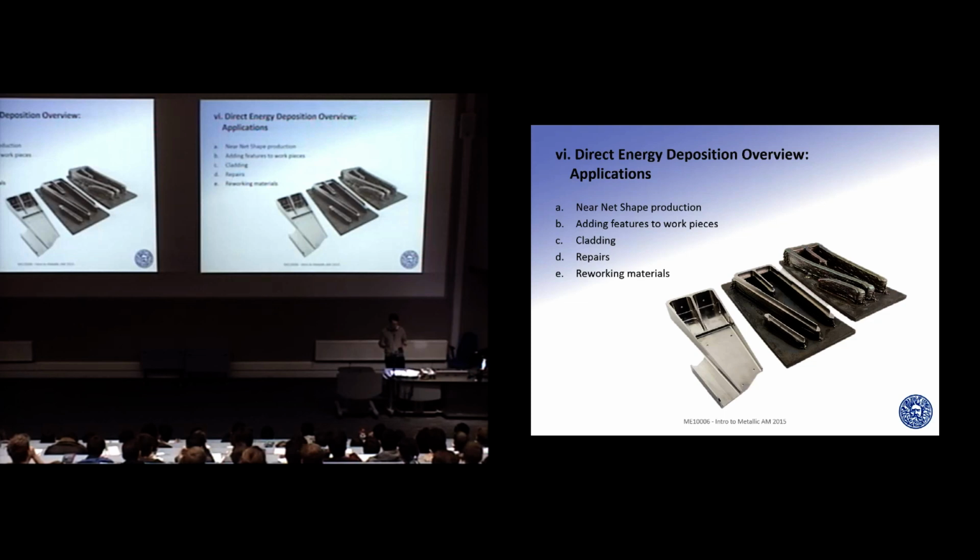But of course, steel and titanium, titanium wins. Maraging steel, on the other hand, is a good steel, but that's only quite early on in its development. In a few years' time, maraging steel is a contender to be as high strength and low weight as titanium, or the strength to weight ratio, anyway. There are other few niche applications for direct energy deposition, adding features to work pieces, but this is very similar to near net shape production anyway.